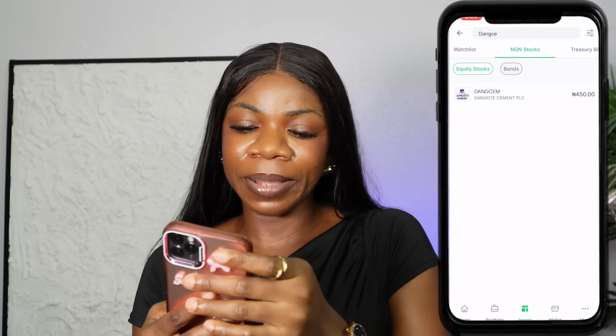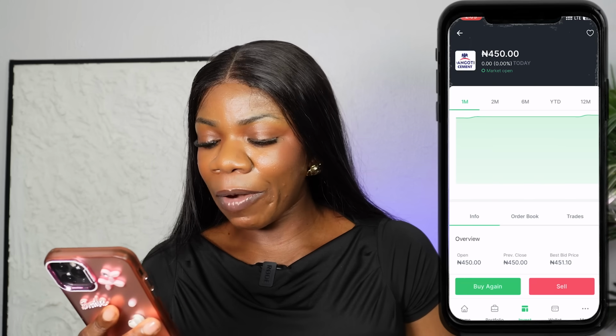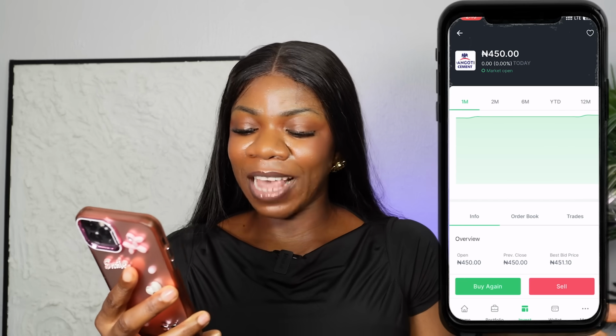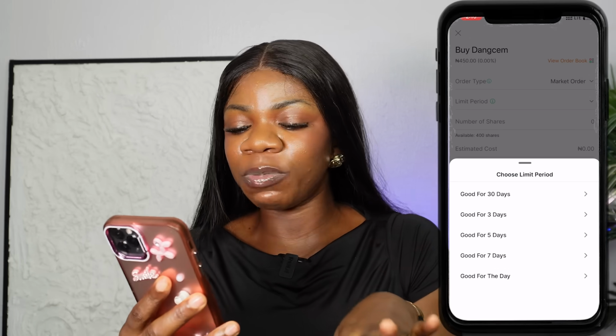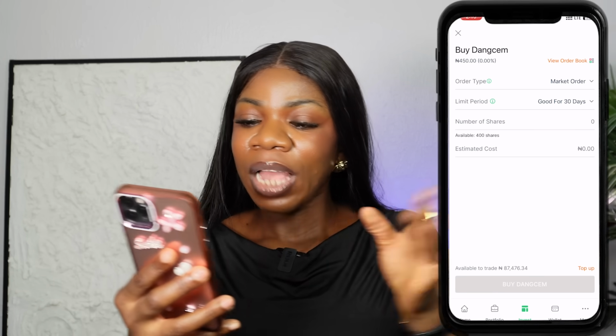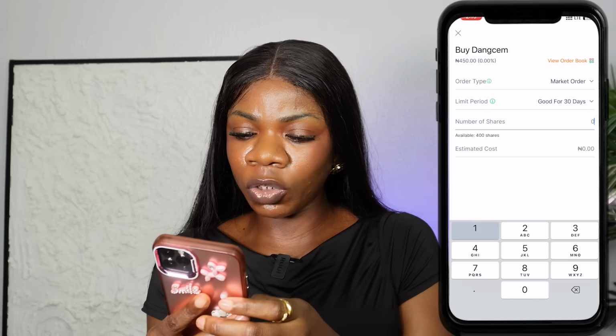Okay, look at it here. Dangcem at the moment is selling for 450 naira. So let's buy Dangcem. I'll click on buy again, select market order, limit period. I can choose like 30, and the number of shares. Let's say 100, how much is that?